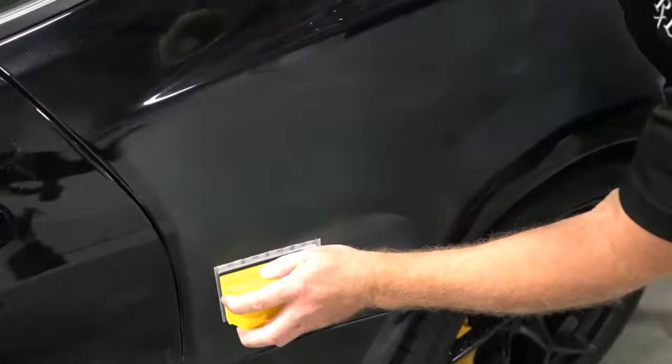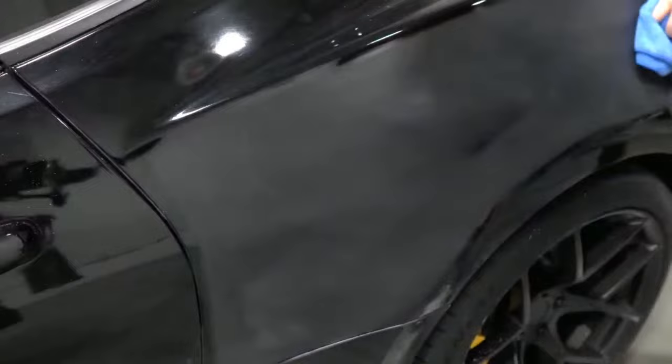Now, let me show you what you don't want to do. You don't want to make M's or W's. You don't want to be like this. Big, wide pattern, okay? Keep it tight. Now, I'll fix that when I switch over to the lighter grit.